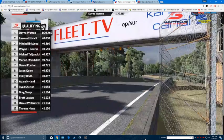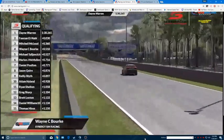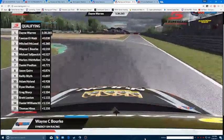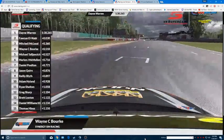Yeah, definitely. Big issues with passing around here. The chicanes are really tough, so expect a lot of slowdown penalties, maybe even a few disqualifications from incident limits, because this track is very harsh on the off-track limits.